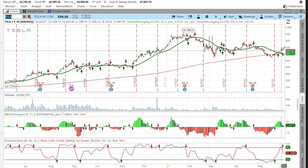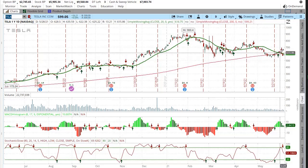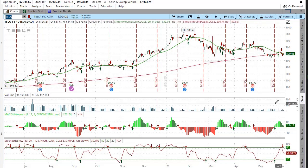Now I know last week was a good week and a bad week for Tesla. They had a lot of FUD out there. I thought the stock could have moved a lot lower than it did. Luckily, it didn't move that much. I mean, it moved down a little. But overall, not too bad.